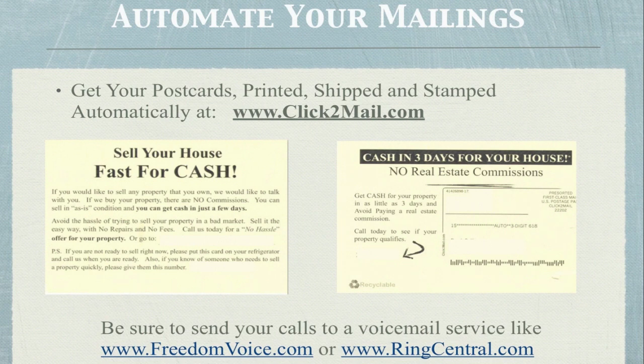When you send out tiny little postcards like this or letters, you don't want to put your home phone or your cell phone on it, because you'll be absolutely driven completely crazy. The calls will come in like you wouldn't believe when you send them these out in quantities. So here's what you want to do.